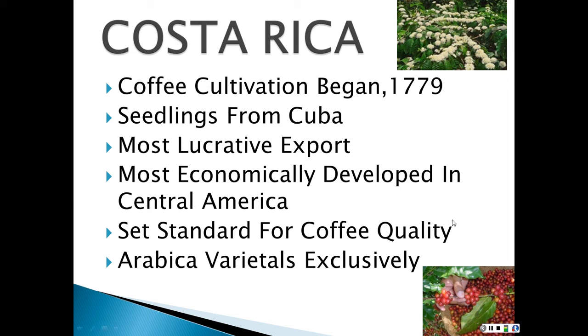And here's some pictures, just a reminder of the stages of the coffee bean. These are the flowers that are on the coffee shrubs or trees, and then this is what those flowers look like as they've matured into a fruit that's ready to pick.